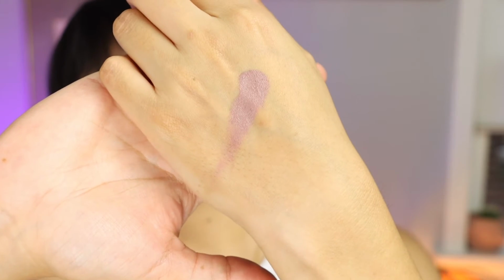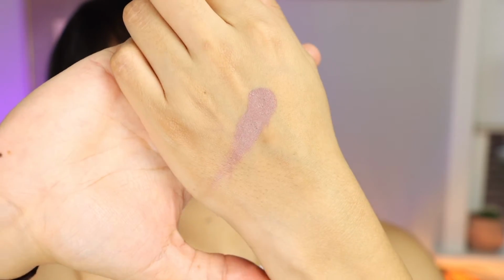And of course it's a cream blush. And this is what it looks like swatched. So for sure it is a gray toned dusty mauve. And it does say here, you can use this with your fingers or with a brush. Also says you need much less than you think. This is an incredibly pigmented product, and I would definitely agree.